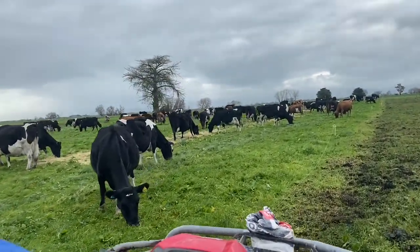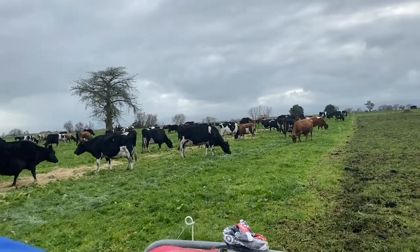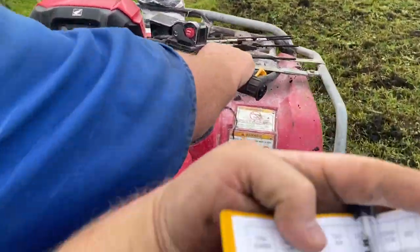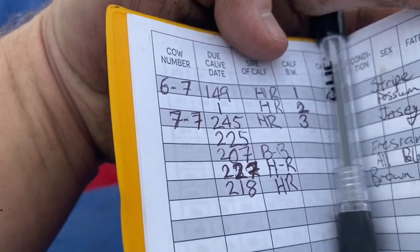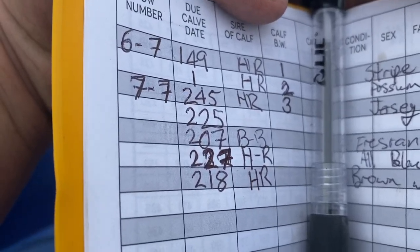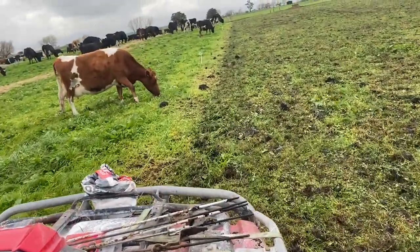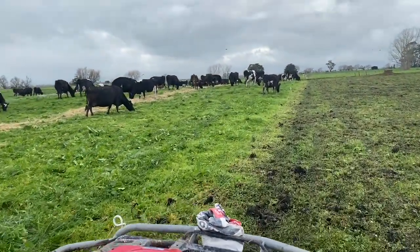Just checking the mob again. Can't believe where they're going to calve anytime soon. She's good. So we've now got, let's have a look at the book. Seven. Now got 2, 4, 6, 7 cows in, with 5 heifer replacements so far. 225 has calved. We don't know what her calf is. And 207 had a nice Friesian bull that will be bobbing. Good. May rear it. We'll see how we go.